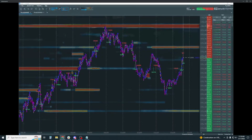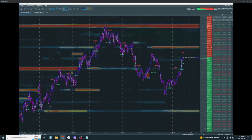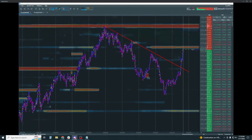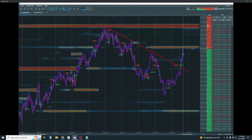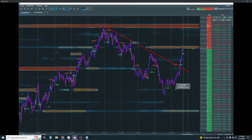Nice reclaim, 173 now. Okay, now we can look, because we're breaking this trend line, we can look again for a push to 174. There we go, 173.50. You can see buyers step in.